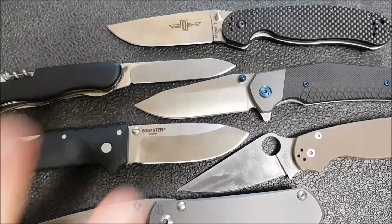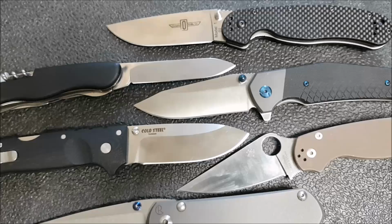And all of these knives have something that I think is worth considering, and that is versatility. And that's where I like to go, right? There are some knives that are especially for tactical purposes, or especially for outdoor purposes, or specifically for gentleman's carry.